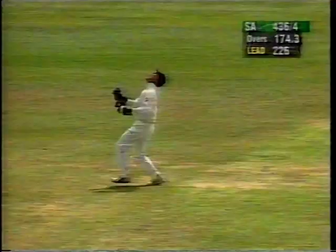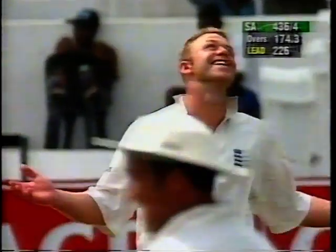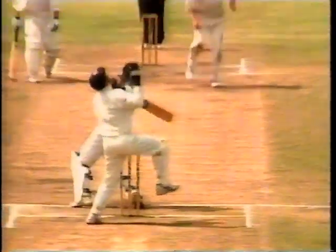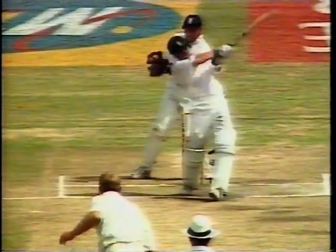This has gone straight up in the air, and Stewart is underneath it, and he's got it. And Mark Boucher is out. And Adams has got his first Test wicket. First time he's ever bowled in Test cricket in this innings, and he's now got his first Test wicket, and he's pretty happy about it.